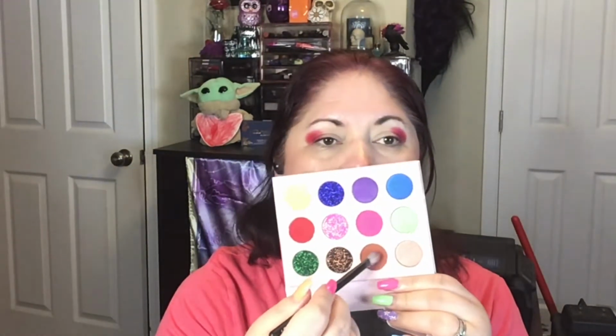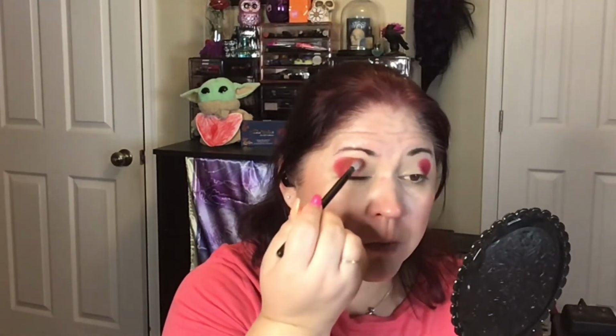I mean, it's not necessarily, I don't know, what do you think? Does it look pink to you guys or red? Because this is red in the pan. This is red. And it's just a little bit hard to formulate, like I said, reds. So let's see, I think I'm gonna go into this brown color. And I'm going to put that on. It is pretty powdery.